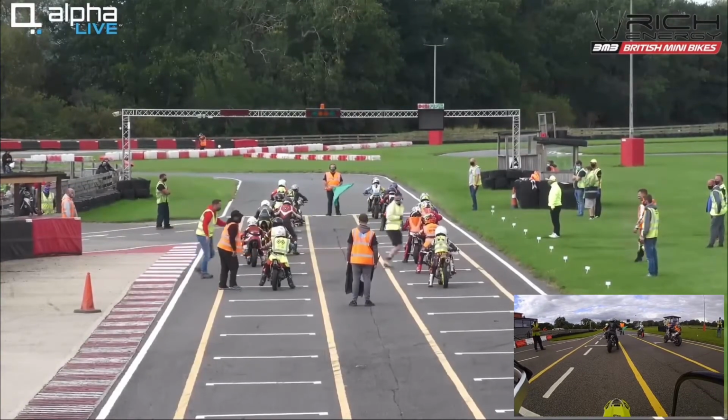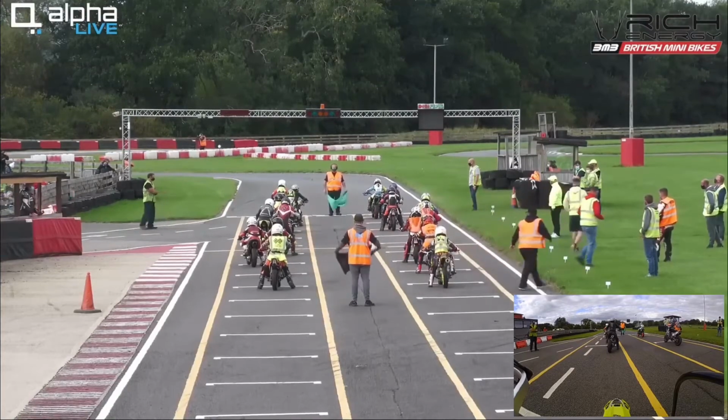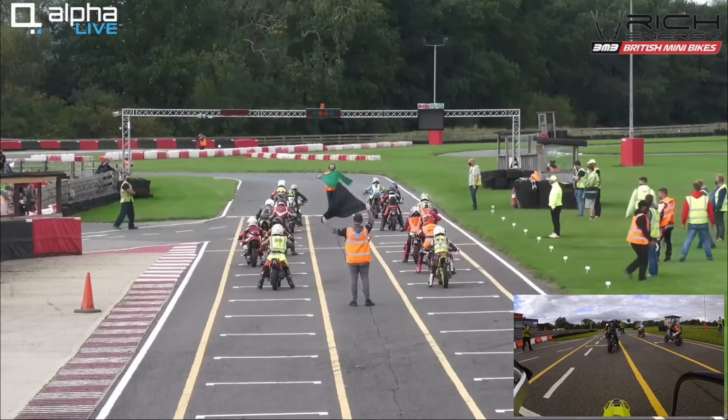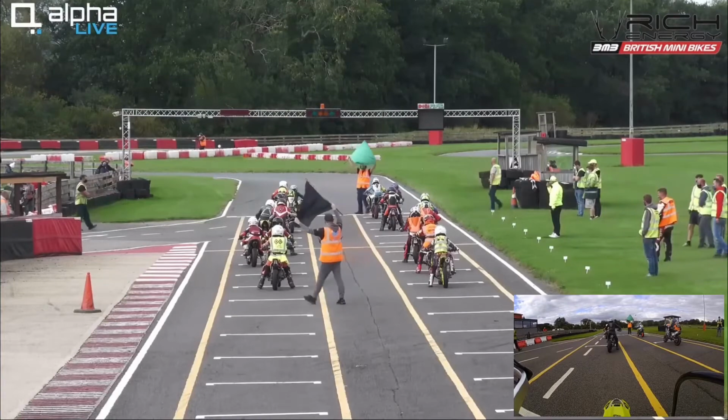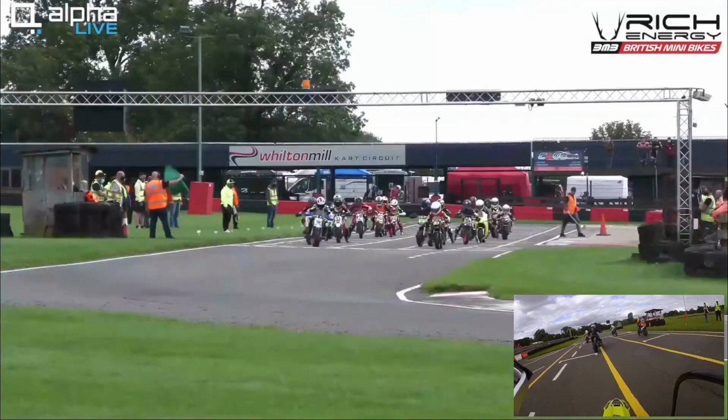We're just being told to clear the grid here as we are ready to get the race underway. Moto number 2 of Junior SM90 in the Mini GP. Flag goes up. Once the flag drops, of course, we are underway. And here we go for race number 2.